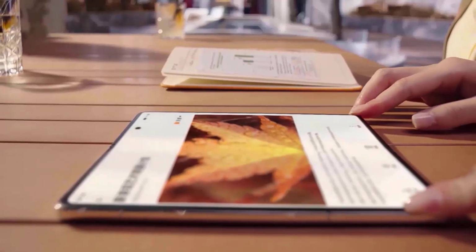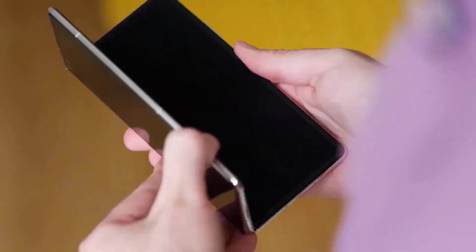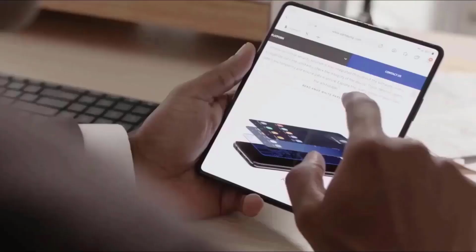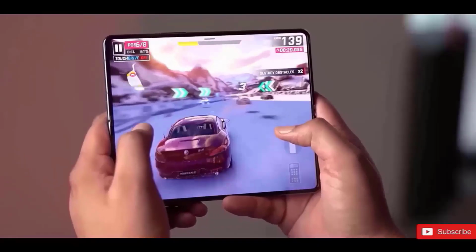Of course, the new water drop type hinge will also enable the Fold 5 to fold entirely flat, but contrary to earlier rumors that claimed it would also be dust and water resistant, recent information suggests that it will only be IPX8 water resistant. The Z Fold 5 is the name of the game, and we've got it all on video.